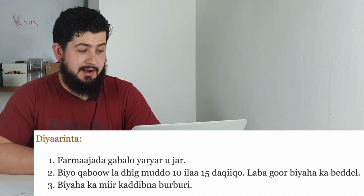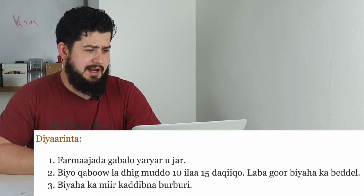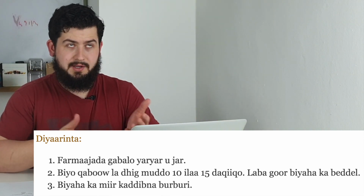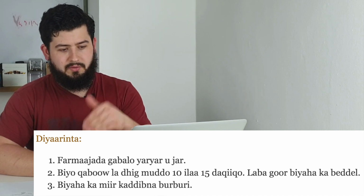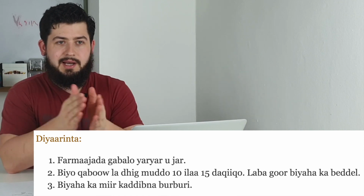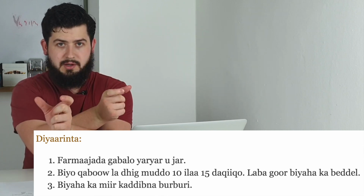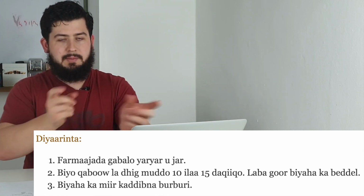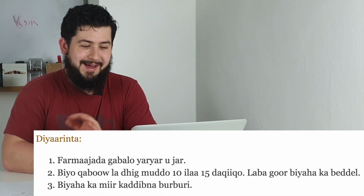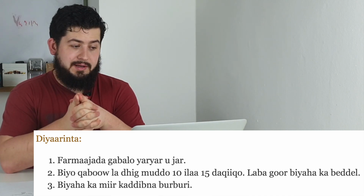Biyo kabao ladig modo toban ila. Okay, shan iyo toban or toban iyo shan, depending if you're talking konfur or waqooyi. When you do the teens in Somali, you do 10 and 5, 15, shan iyo toban. One of them does it like that, and the other does it the other way around. They say shan iyo toban or toban iyo shan. They both work, they're both Somali. I just use whatever is easiest for me at the time. I don't care about what dialect it sounds like, okay? So, yeah, shan iyo toban daqiq.